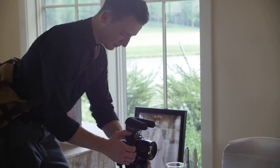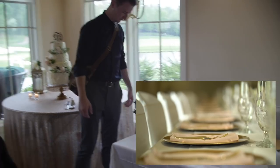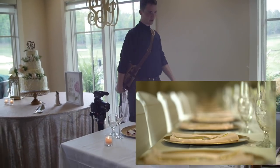So I'm shooting this way because that way is darker, this way is lighter, and you want the background to be darker. It helps add a little bit of shadow.